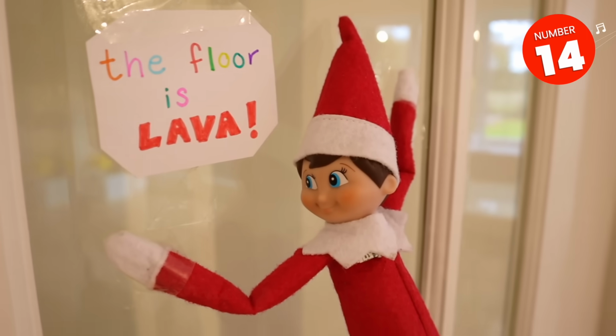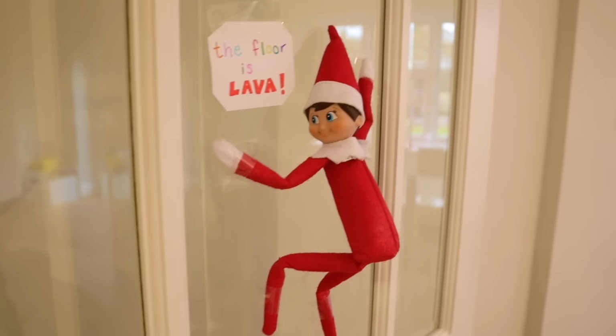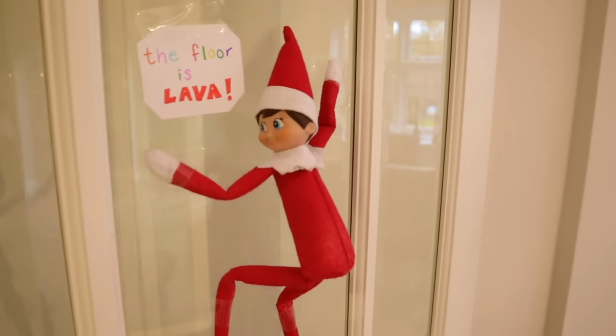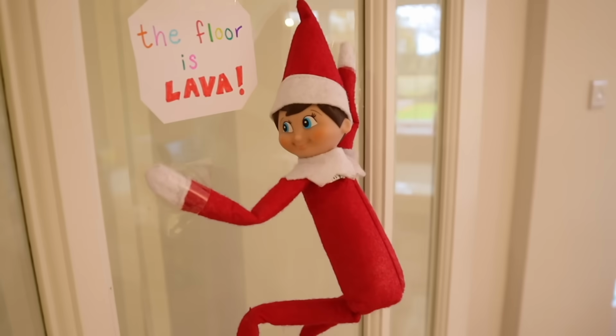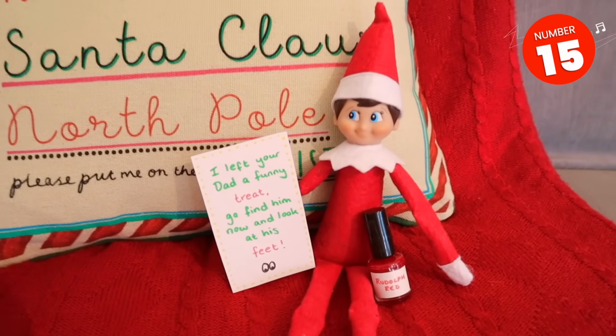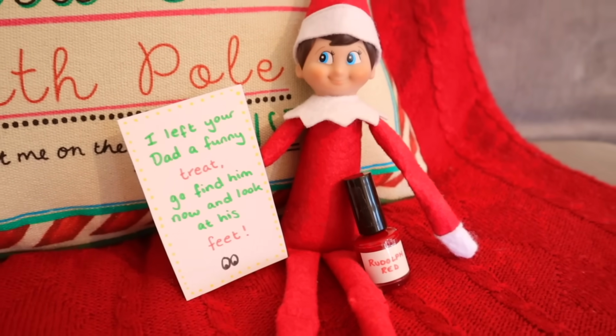Then on another day, we found the elf playing the boys' favorite game, The Floor is Lava. He was up on a window to avoid the floor. Got our kids playing it as well. And our elf was actually so naughty one day, we found him with nail polish and a sign that said, "I left your dad a funny treat. Go find him now and look at his feet."